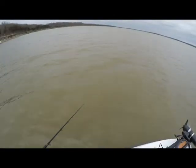Today it's a cold, rainy, windy day out here on Mark Twain Lake. We're going to start out on Main Lake Point, where I've marked some treetops in about 20 foot of water. About 40-some odd degrees, so we'll hop on the live scope, see what we can see, and go from there.